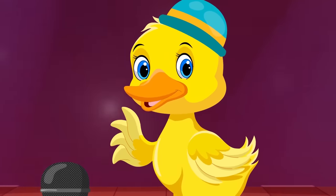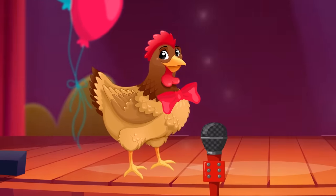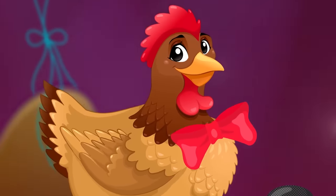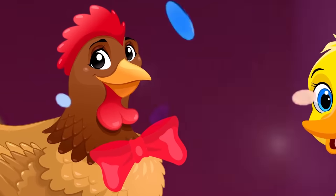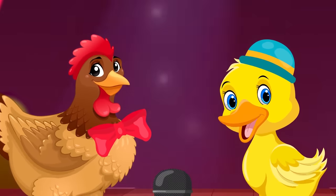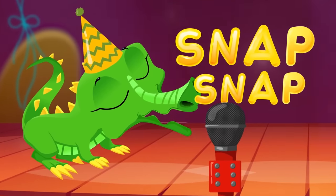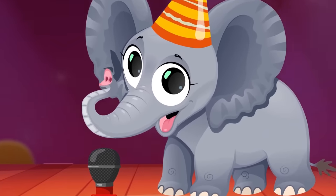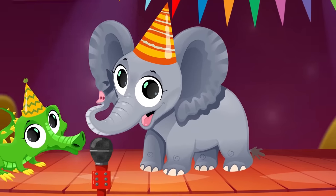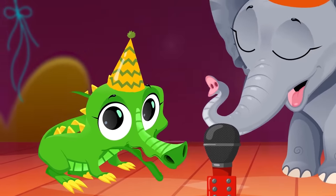There was a duck, it went quack, quack, quack. There was a hen, it went cluck, cluck. There was a duck and a hen at the animal party, and they made very different sounds. There was an alligator, it went snap, snap, snap. There was an elephant, it went stomp, stomp. There was a gator and an elephant at the animal party, and they made very different sounds.